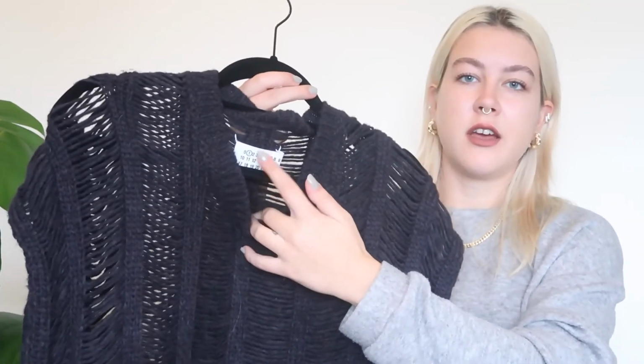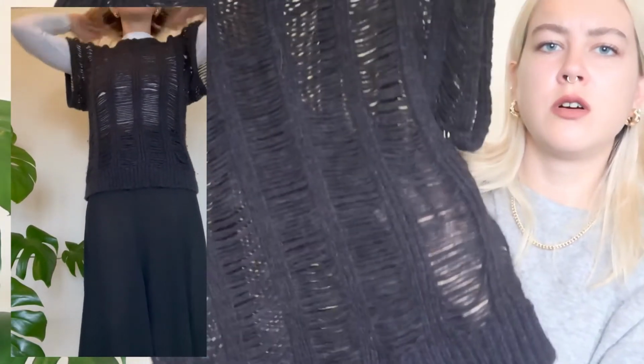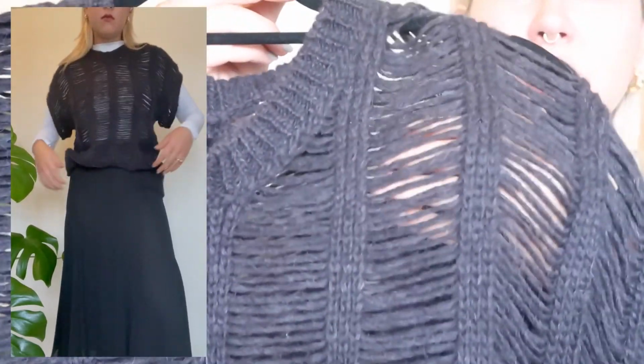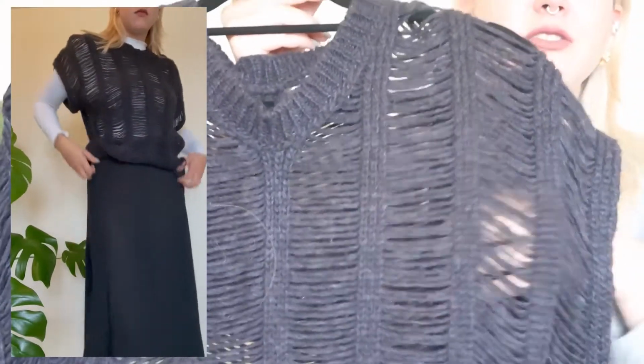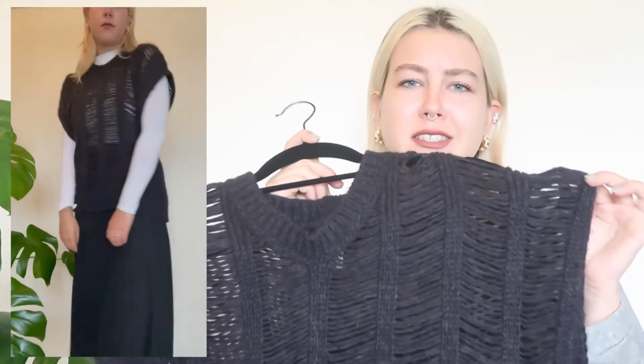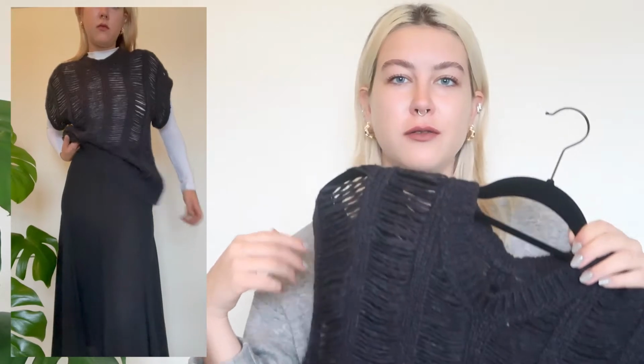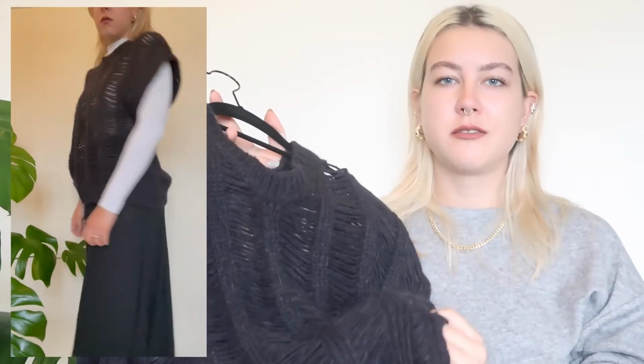So as I said, it is a vintage Margiela, and it's just this really cool sweater vest, and it's knitted, and it's got all of these panelings, and I just died and went to heaven when I saw this. It's just so freaking cool, and it adds a layer of something extra, some more texture to your outfit, and it's just mwah. Once again, chef's kiss. Thank you, Brenda, for blessing us.